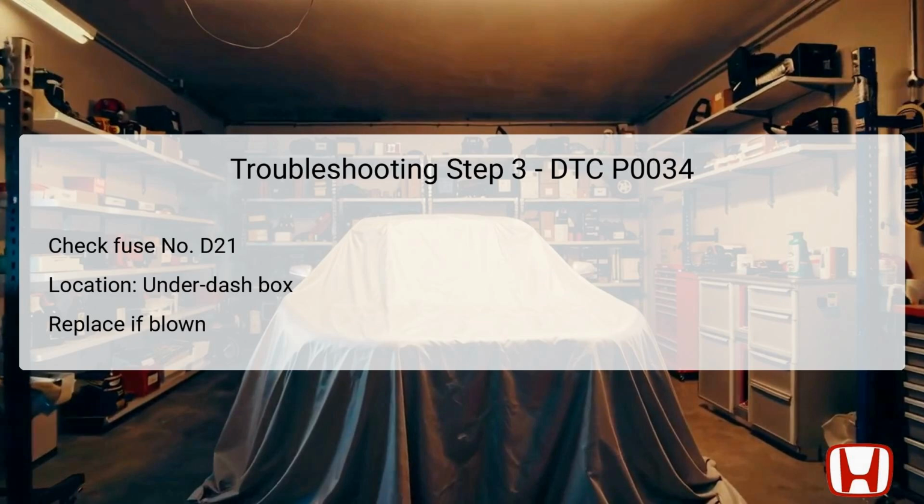The fuse plays a critical role in providing power to the turbocharger bypass control solenoid valve. A technician should visually inspect the fuse or use a multimeter to determine its functionality. If the fuse is found to be blown, it should be replaced immediately.